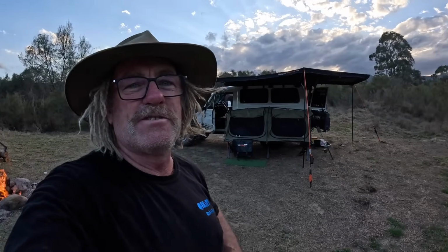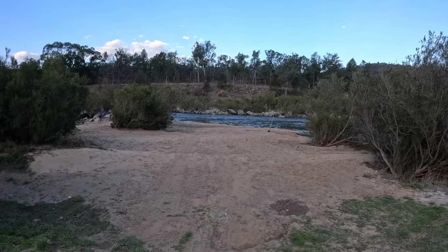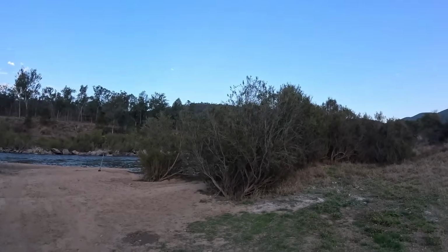So, right, head down here. I've cleaned up down there. All my sandbags are out and everything's backfilled in apart from the fire pit. And yeah, we'll see how we go. All right, cheers.